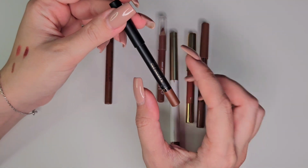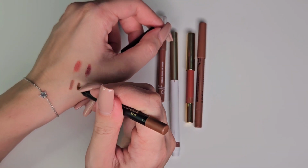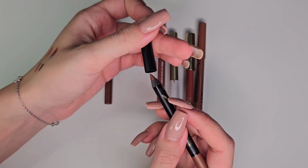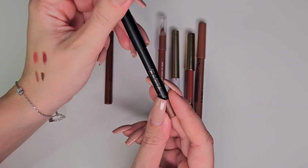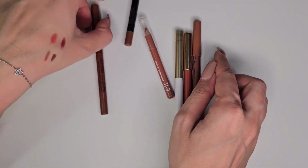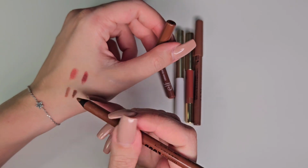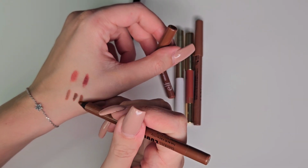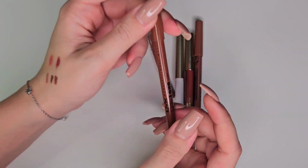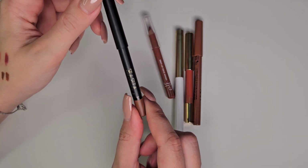I forgot about the Viv one. This is a brown, so let's swatch it because I know that I will declutter a brown or two. This is a great formula, but this pencil is getting old and it is just too dark for my lips, so let's see the other browns and I will just decide. The other brown that I love is the NYX one, and this is a bit lighter and a bit warmer, so it is a bit more wearable, so I think I will keep this one, and I think I will put the Viv one in the chopping block.